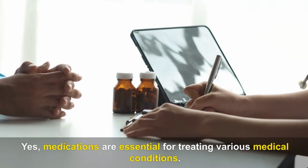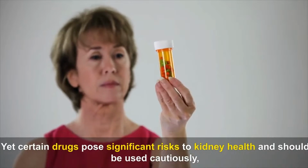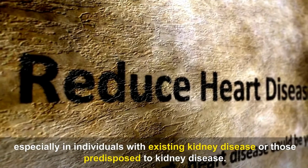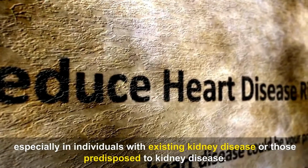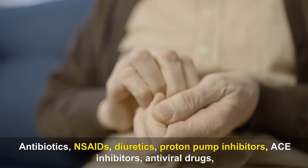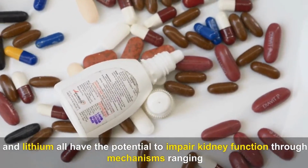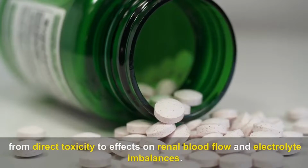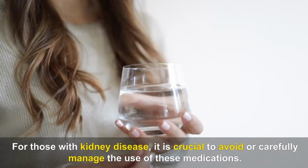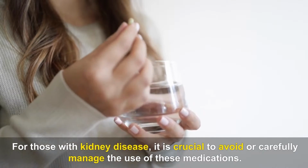Yes, medications are essential for treating various medical conditions. Yet certain drugs pose significant risks to kidney health and should be used cautiously, especially in individuals with existing kidney disease or those predisposed to kidney disease. Antibiotics, NSAIDs, diuretics, proton pump inhibitors, ACE inhibitors, antiviral drugs, and lithium all have the potential to impair kidney function through mechanisms ranging from direct toxicity to effects on renal blood flow and electrolyte imbalances. For those with kidney disease, it is crucial to avoid or carefully manage the use of these medications.